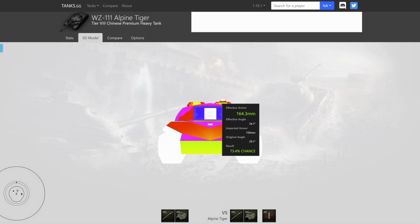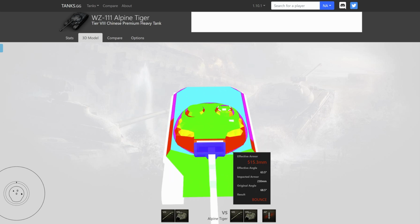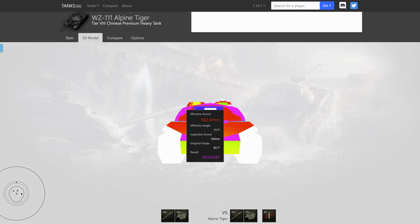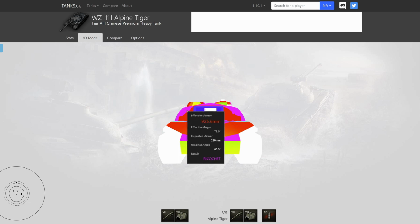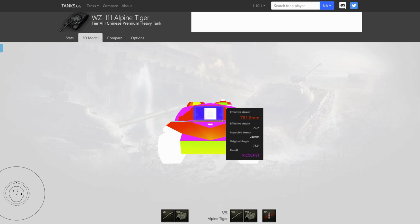And for the right side, 165 and around 220. The turret itself is quite well angled, which we can see here, and therefore able to achieve some insane figures, guys. Check this out. We're talking about values of 800, 700, 600, 1000. It's crazy. And this continues above the gun mantle and of course on the right side.